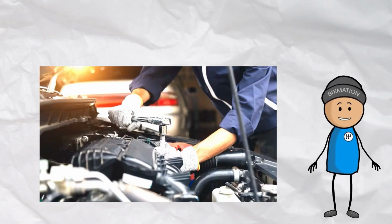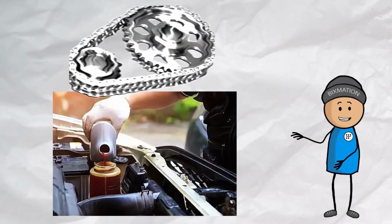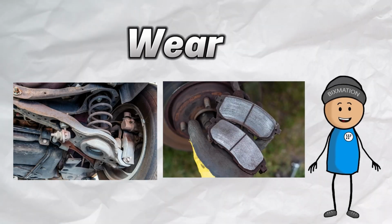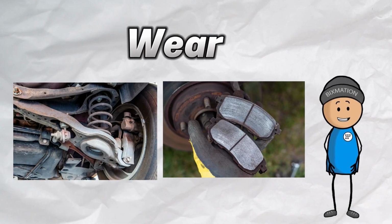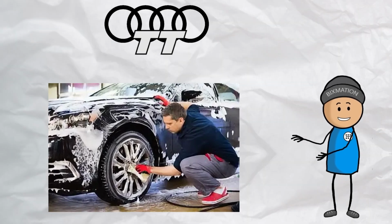As with any car, regular maintenance is key to keeping the TT Quattro running reliably. Owners should be proactive about changing fluids, maintaining the timing belt, and checking for any signs of wear on critical components like the suspension and brakes. Given its age, finding well-maintained examples is crucial, but when looked after, the TT Quattro can be a very dependable and enjoyable car to own.